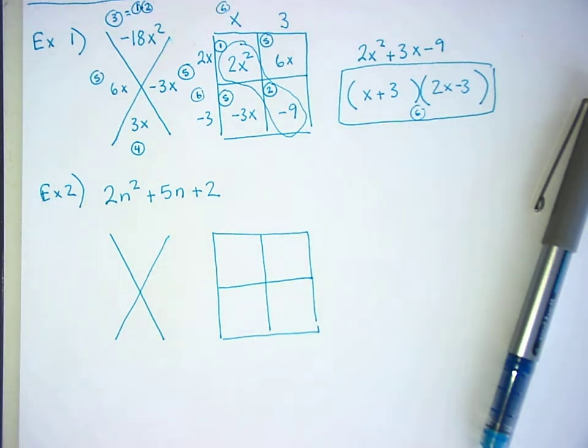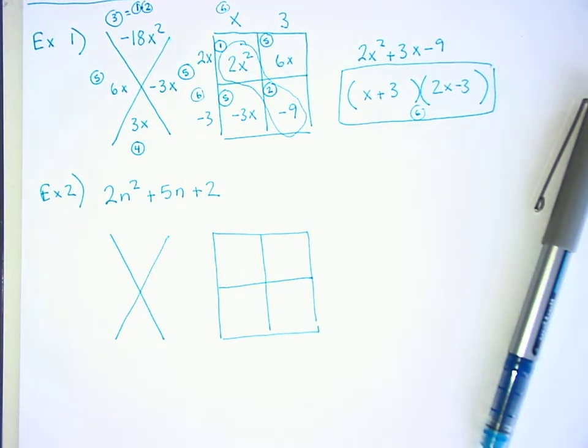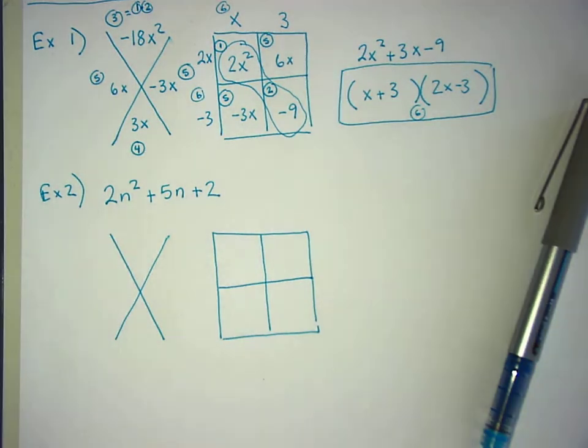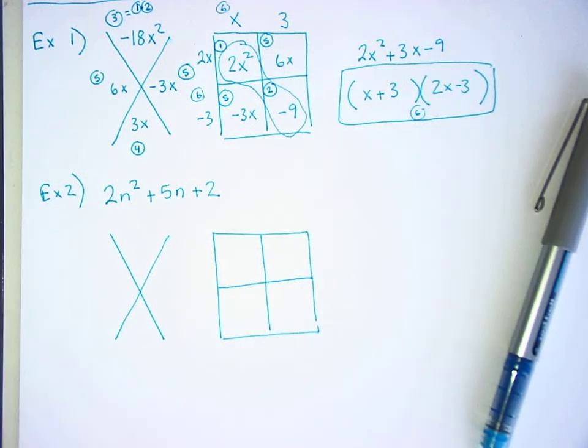Because 4 times 1 is 4 and 4 plus 1 is 5, and on the bottom. Okay. Yeah, I'm right. Everybody's working right now on the problem. You can fast forward until my pen starts moving again.